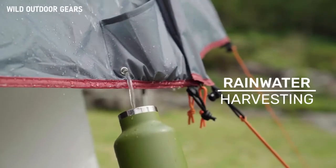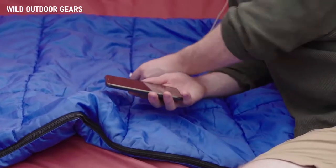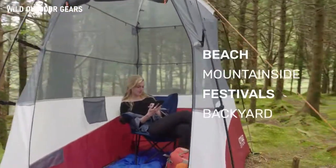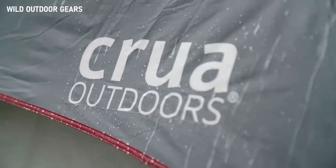There's LED lighting for evening hangouts, and the X-Tent is even solar compatible, meaning you never have to leave. It's lightweight and portable, perfect for the beach, the mountainside, festivals, or even the backyard. The X-Tent is made by Krua, creators of the world's toughest tents.